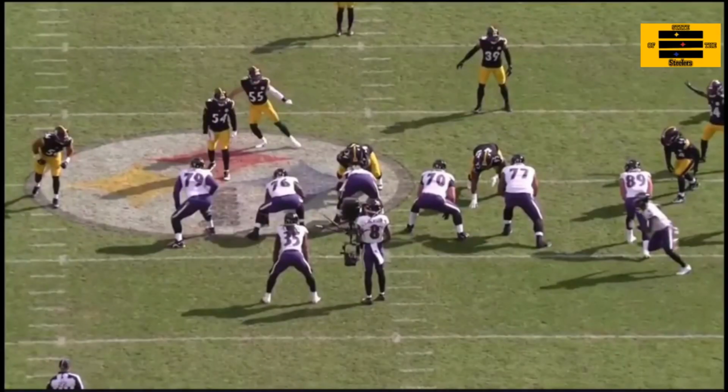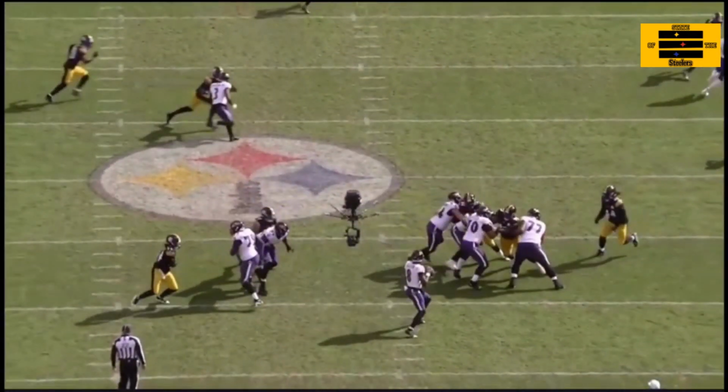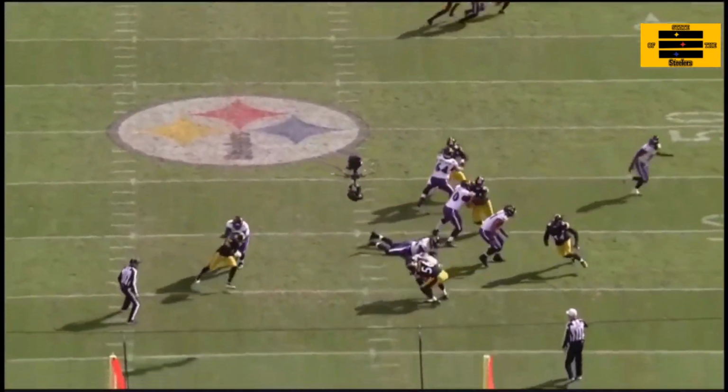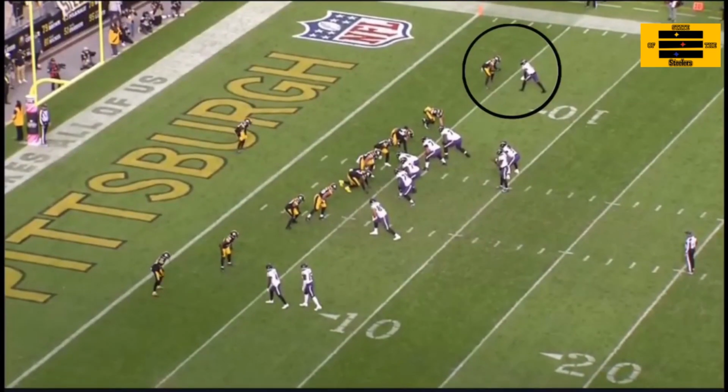over the top and stays with this guy, but from the other angle. And this is a sack. But why? What do you think he's looking at? He's targeting the rookie. He has to hold on to the ball. It goes down.